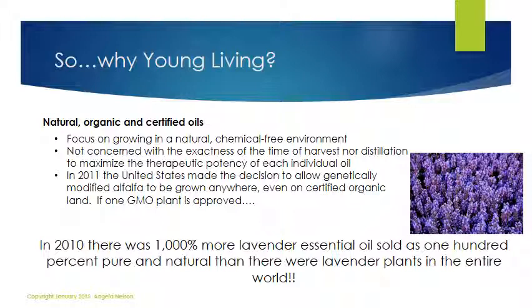Now here's what I find. I found this statistic and it just blew me away. In 2010, there was 1,000% more lavender essential oil sold as 100% pure and natural than there were lavender plants in the entire world. Read that over again. I will repeat it. In 2010, there was 1,000% more lavender essential oil sold as 100% pure and natural than there were lavender plants in the entire world. Am I starting to scare you a little bit? Good.